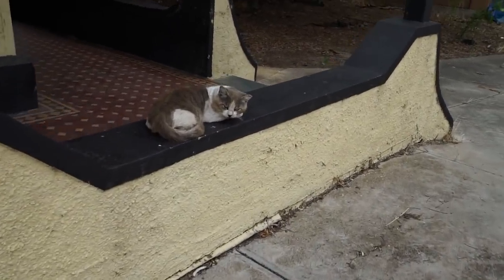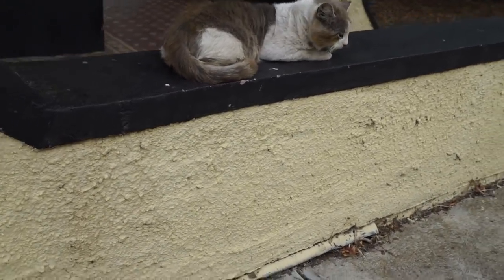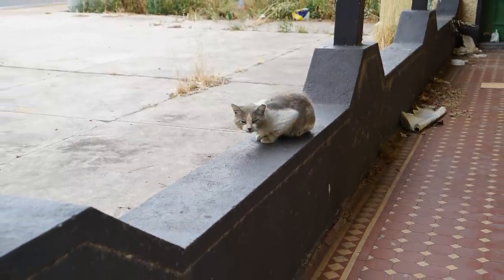Apparently, a few dedicated people were actually feeding this colony for a long time, every day. So I guess there is every possibility that the previous two cats migrated over the road to the other abandoned homes from here.